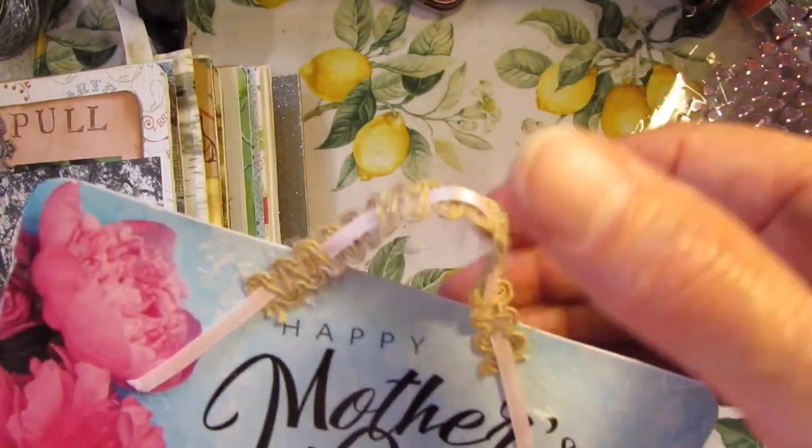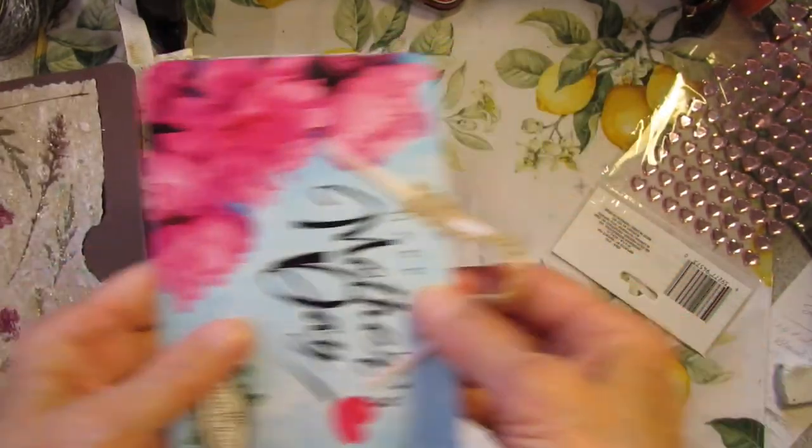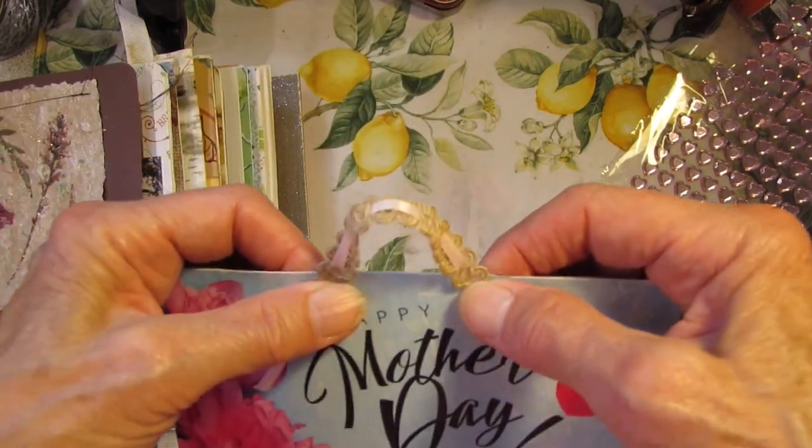And now I'm putting a little pull on here. So it's going to go in the pocket this way because it's a sideways pocket. And I hope this stayed. I think I glued it down pretty good.